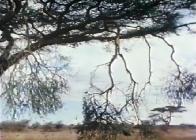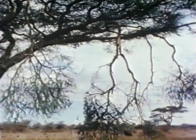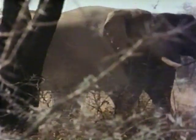The tree of thorns is able to withstand a good deal of punishment. But soon the elephants will be back, for because of man, they can no longer leave the Serengeti. One wonders how much longer the trees will last.